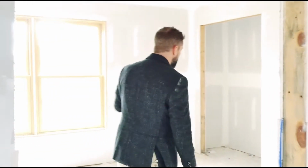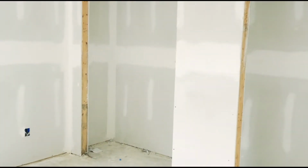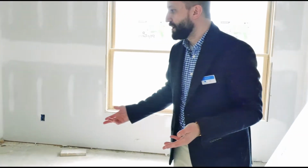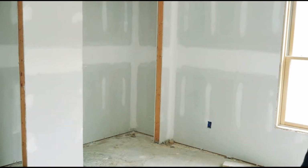Right over here, we have another bedroom with double closet doors. And then right across here, we've got a bathroom, not a Jack and Jill, so it is separated. And then we have another bedroom here with, again, 2 closet doors and some extra storage space in the back.